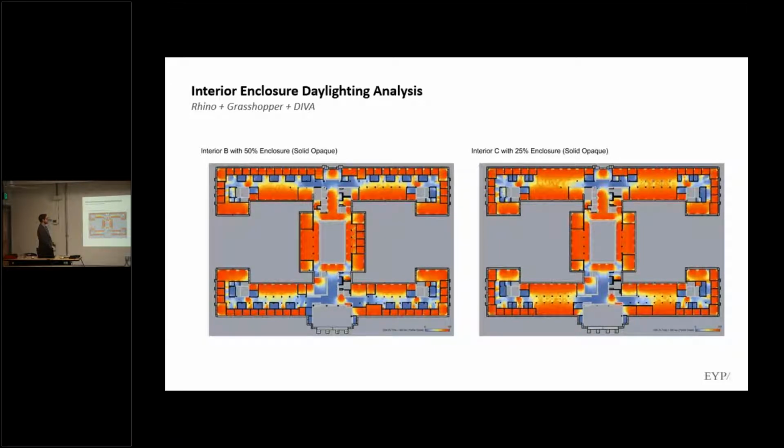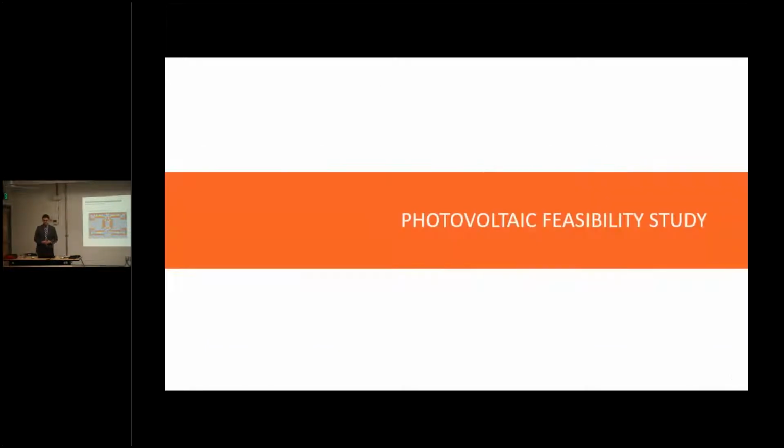We then also looked at a few other options where maybe we enclose certain sections of the building, only moving down to 50% enclosure space and 25% enclosure space, focusing maybe specifically on the wings. And this really was used to meet with the client. A lot of this information has brought them back to the clients to really try and help drive decisions. A lot of our interior designers are really interested in driving the client to a more open floor plate design, one where you could have desks instead of individual offices. And this was used to meet with the client to convince them to move to a less enclosed space.